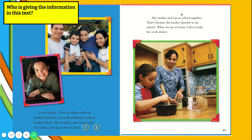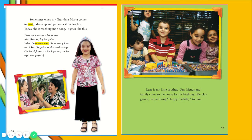Again, we see information here about Camilla. And we know that Camilla is giving us this information because it says I, my, we, and I. Those are words that help us understand who is telling the story, who is giving us the information, and it's Camilla. Let's continue to read.